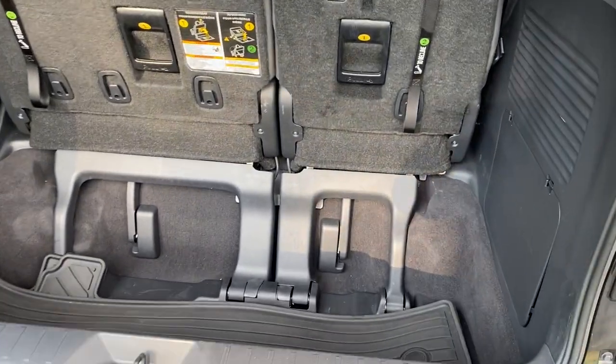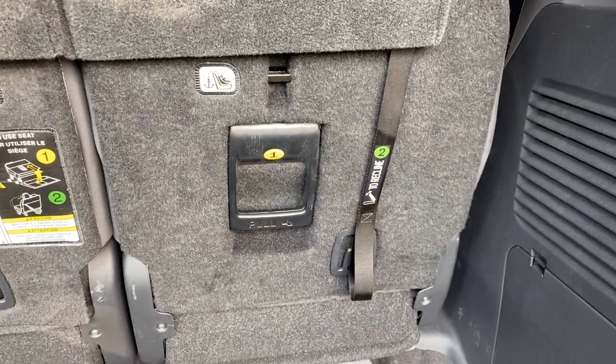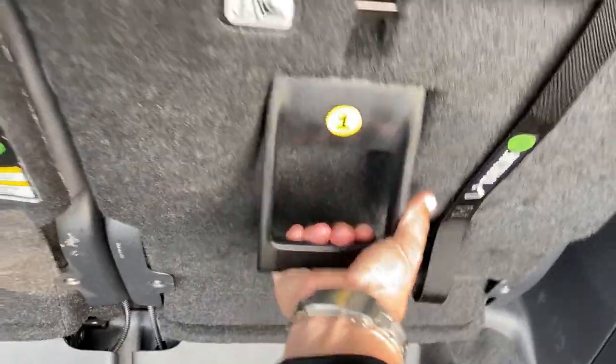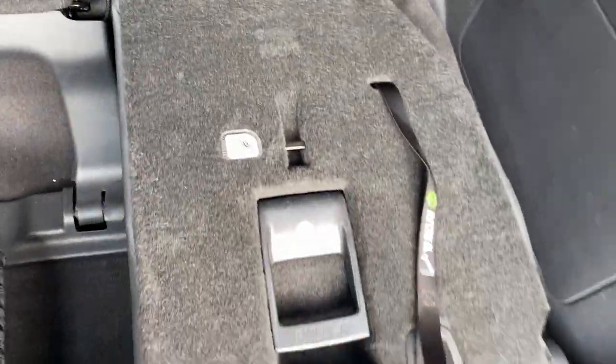So if you're new to Siennas, the seats actually stow away on the inside. So I'll demonstrate on this one. Let me just move the floor mats real quick. So you'll see a number one and a number two. To stow it away, you'll actually only use number one. You just give it a pull towards you, and it kind of just falls into place. You can push it down a little bit and the carpet comes over like that.